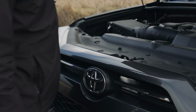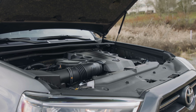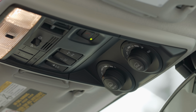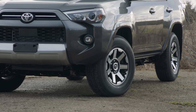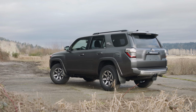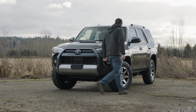Under the hood of all 4Runners is a time-tested 4-liter V6. It's good for 270 horsepower and 278 pound-feet of torque. This one came with a part-time 4-wheel drive system with A-TRAC, MTS, crawl control, and a locking rear differential. I did not opt for the special KDSS suspension system, which is available as an option on this model. This has standard run-of-the-mill 4Runner suspension. EPA rates economy at 19 on the highway and 16 around town.